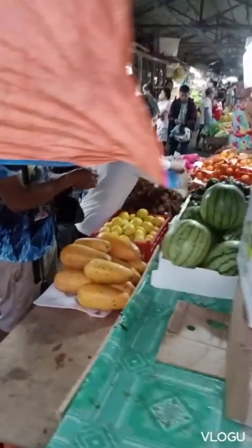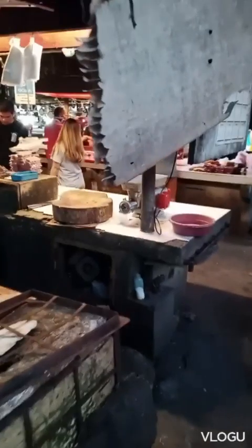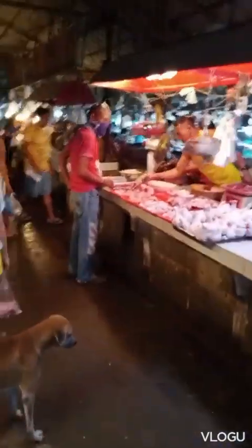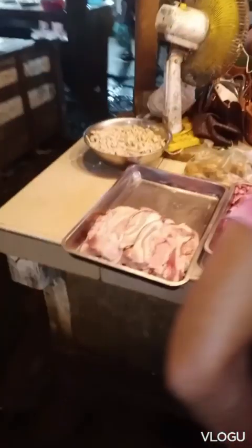Look at all those fresh fruits, and the prices are just right, you know, compared to America especially. We're gonna go through the meat section. I don't usually buy the meat here because I like it refrigerated. I mean, I have bought it before and it's been fine, but I really prefer it to be refrigerated. But it's very good, nice and fresh.